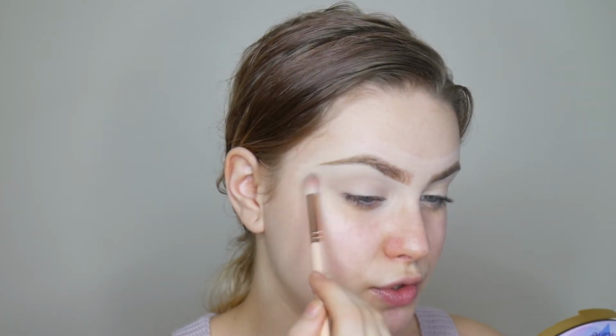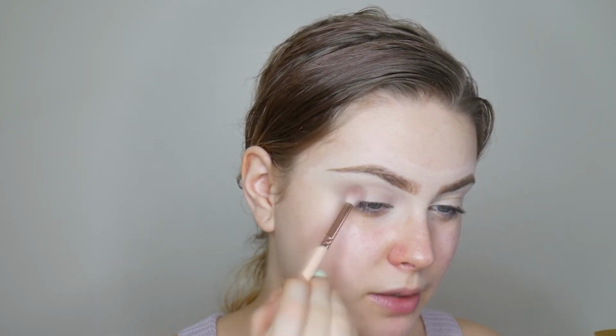Normally with my first transition shades, I like to bring them quite close to the brow bone to kind of blend it in with my highlight colour, just because I feel like that makes everything look a little bit more natural. And I find that this shade is perfect as a transition shade because it's just a few shades darker than my natural skin tone.